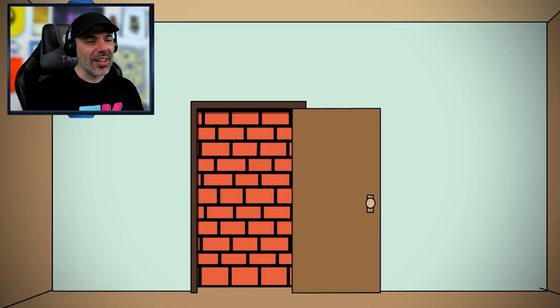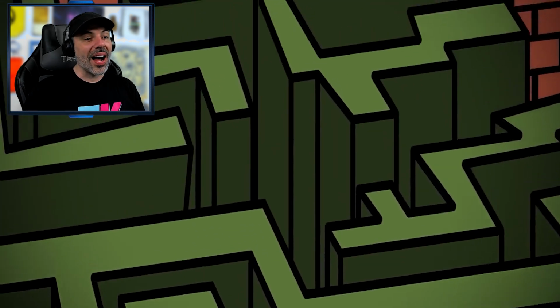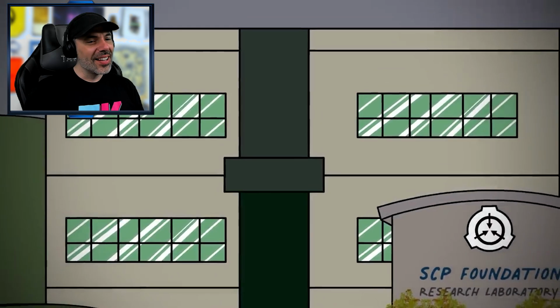Doors will lead to nowhere, often just opening to brick walls. Hallways will become tiny or cavernous, or twist into confusing mazes. But even as the interior becomes increasingly corrupted, the outside will still continue the same.